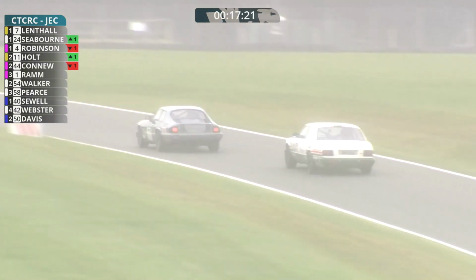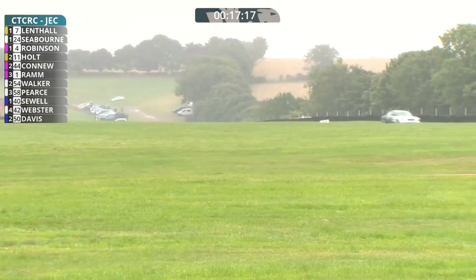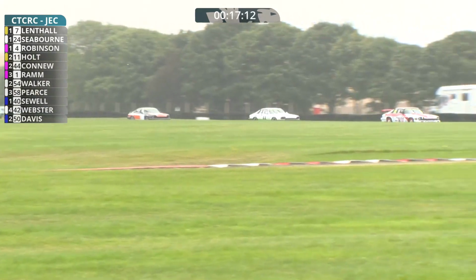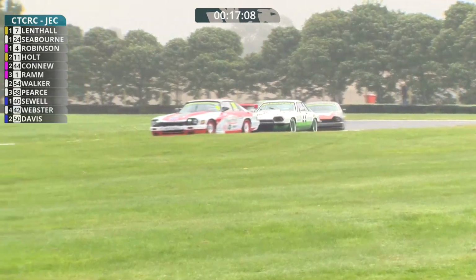Up the hill towards Park Corner. Having a look on the inside. I have to be so tentative in these wet conditions, but look, Robinson is catching them up now. He's broken away from Michael Holt in 4th. That rear wing's new on the Powerbell car as well.